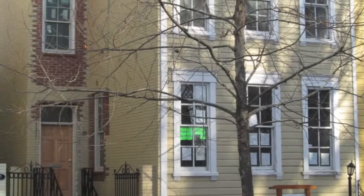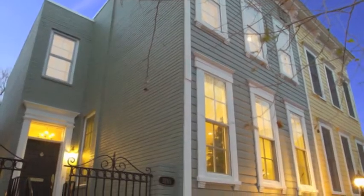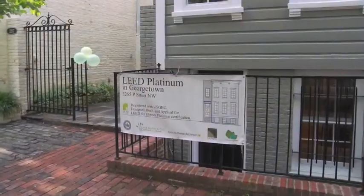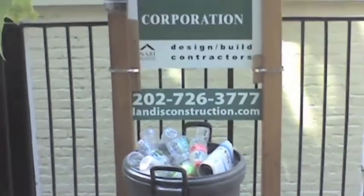This is the first project that we completed a few years ago in Georgetown, and it was a historic property, so we had to keep most of the existing property, but we did add an addition behind it, and we were able to achieve a LEED Platinum rating, the second house in the district with this rating, 102 points.